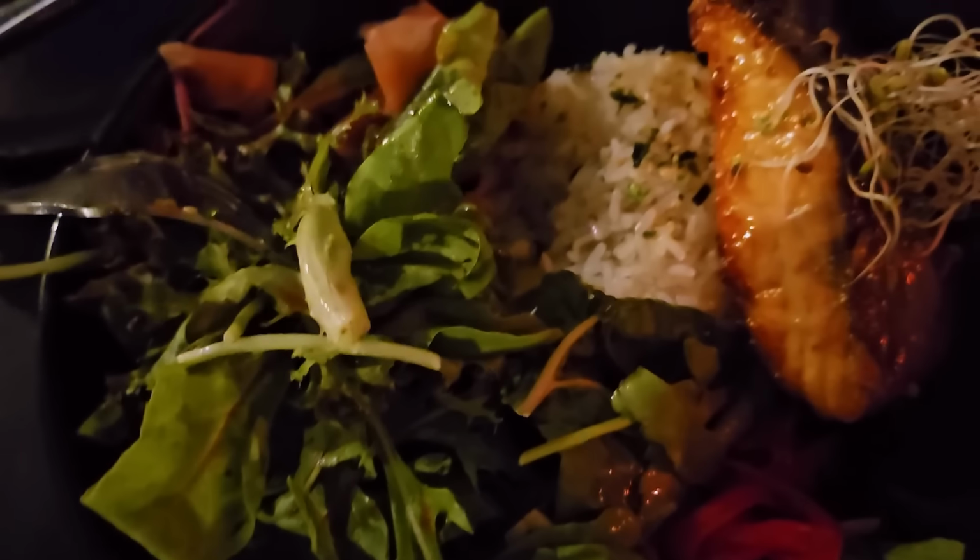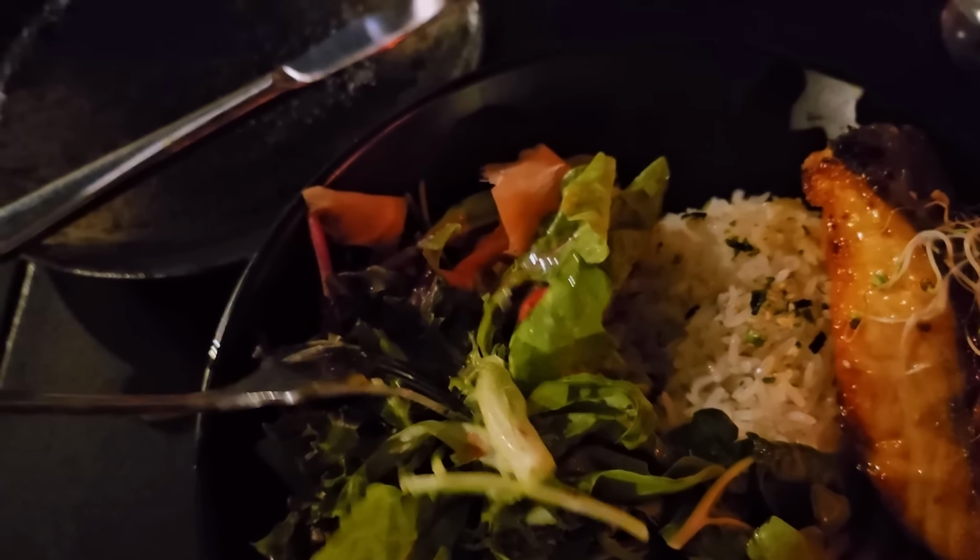I already started eating, but I got salmon rice. And I'm thrilled. I love rice. I'm just here for the rice. I got trashy rice. I'm so hungry. We survived day one. Yay. I finished my food.